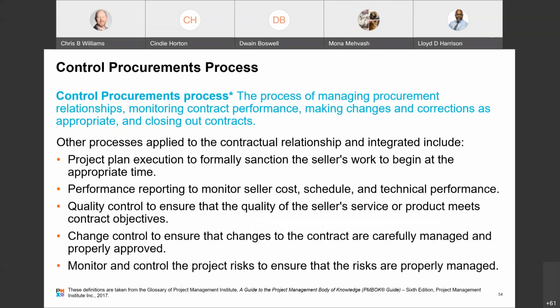All right, and then we have the control procurement process. So if you've gone through some of the control processes, this will make sense. The control procurement process is the process of managing procurement relationships, monitoring contract performance, and you're in the midst of the project, you want to monitor how that contract is performing. It also includes making changes and corrections and closing out contracts. It's part of the control procurement process. That will be an important thing to understand. You'll have these control processes, you'll see those in different aspects within the overarching project plan as part of integration, right? You'll have monitor and control pop up. So just know what the control procurement process is all about.